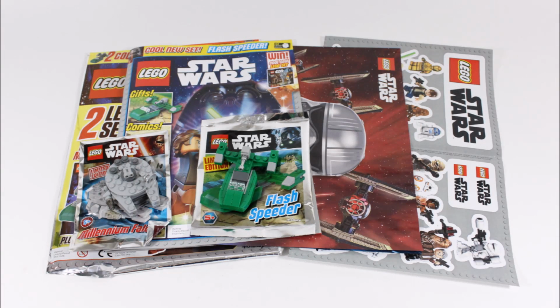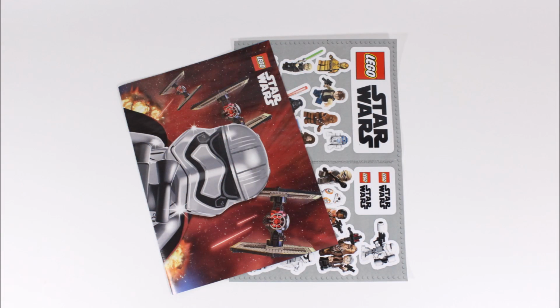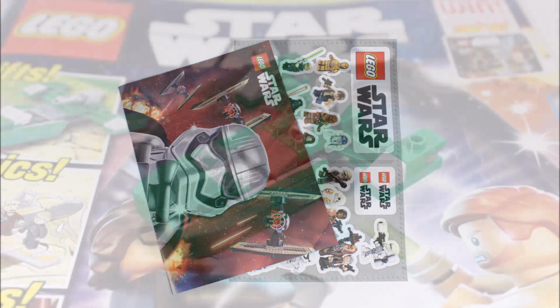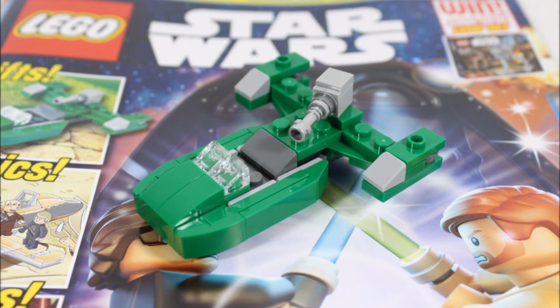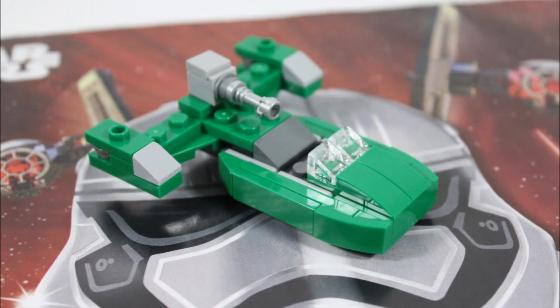On a final note, this December issue of the LEGO Star Wars magazine, like every issue, has a really fun packed magazine with great comics and games. It's also a real bonus to get the sticker sheet, and the Phasma poster isn't bad either. However, it is a bit pricey for the Flash Speeder and extra Millennium Falcon build, which you could have had before. But having said that, the Flash Speeder design is really good with its swiveling blaster cannon, and the Millennium Falcon has lots of good little details on it that make it a great scale model of the ship.